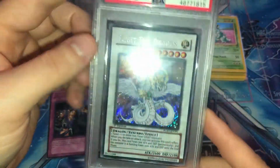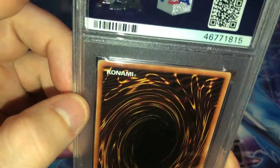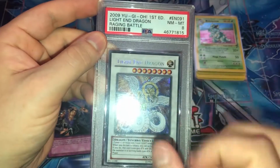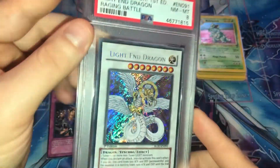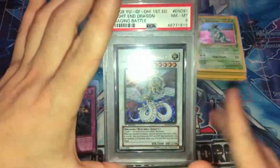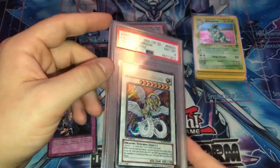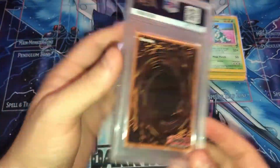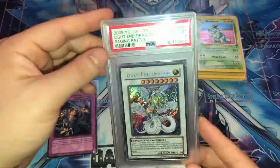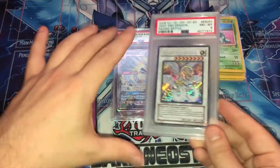Came back as a PSA 8. I think Casual Yugi Stuff was concerned about why it got the 8. Was there some whitening or something? I think it's definitely off-centered this way, too far to the bottom right corner. But I don't remember how much I paid for it, and I told Jamie, don't worry about it. Because in my mind, take $20 off. I'm perfectly okay having one of these cards, because I just like having Yu-Gi-Oh! PSA graded cards. I don't have enough. I have way more Pokemon than Yu-Gi-Oh! So I just thought this would be a fun little pickup. And who knows, maybe a card like this will go up over time. If it does, I would definitely be happy.